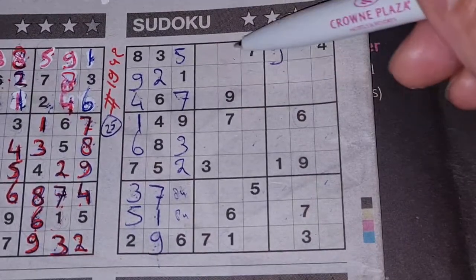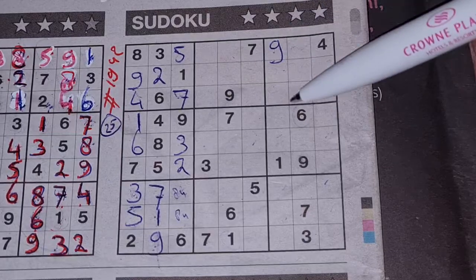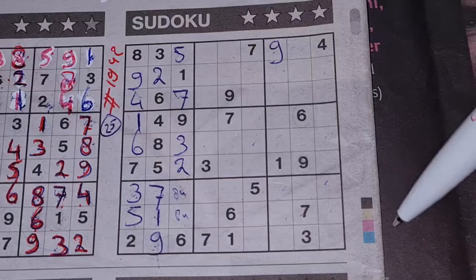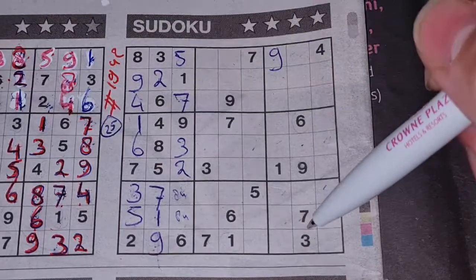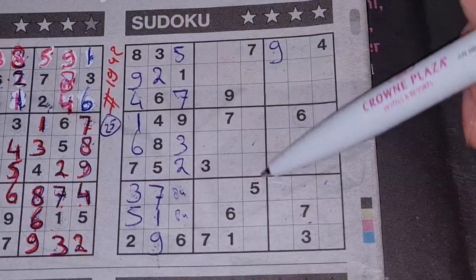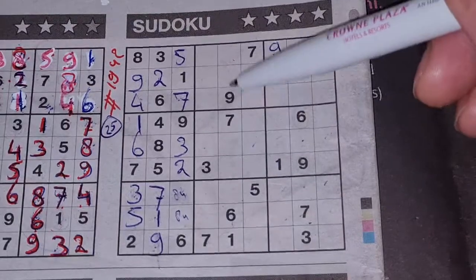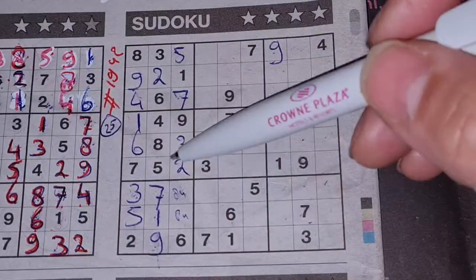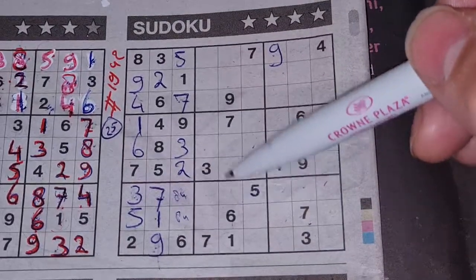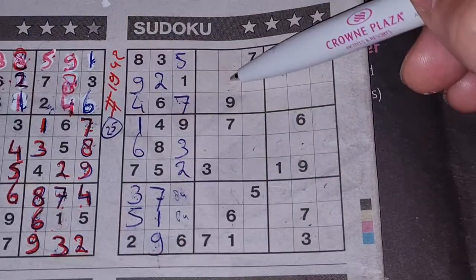Then. How about need a 4. 3. Yes, in this middle column, 1, 2, 3, 4, 5 missing numbers. One of the missing numbers is 3. We see here 3, no 3 there. Here 3 in this big square, so no 3s in those 2 boxes. So the 3 could be here or there.